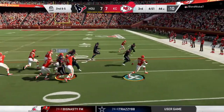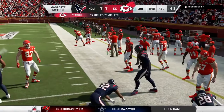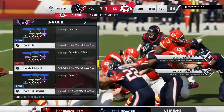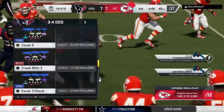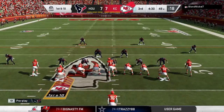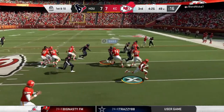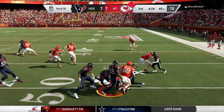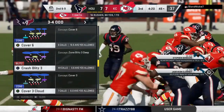They go back to the ground with Smith. A gain of 5, good enough for the first down. I know flashy plays, splashy plays, as people like to call them, attract a lot of attention. But let's face it, when you're efficient, that can control a ball game. And I love the game plan they've got going right now. Back-to-back 5-yard gains. Didn't force the ball downfield, picked it up on the ground. Yeah, offensive line, they're getting it done.